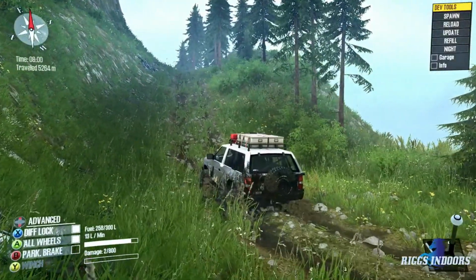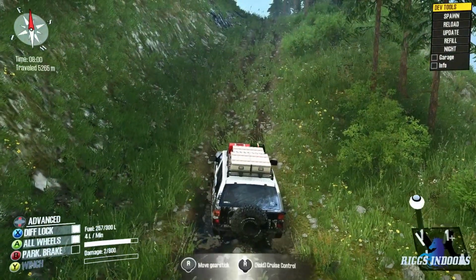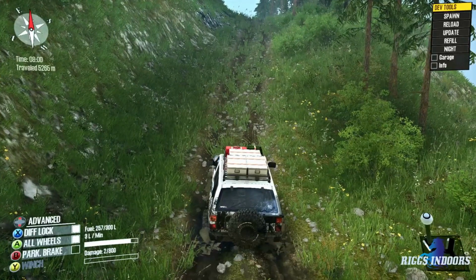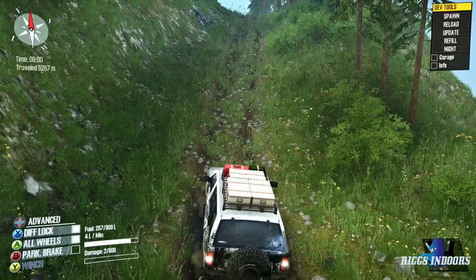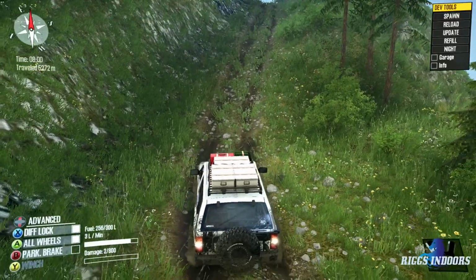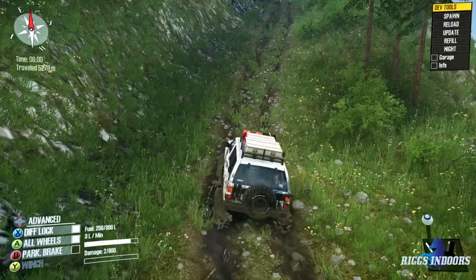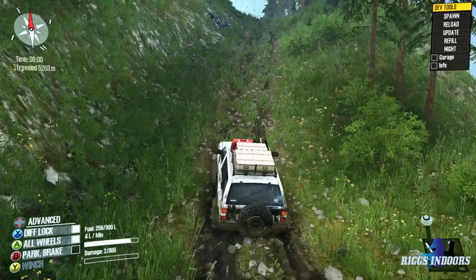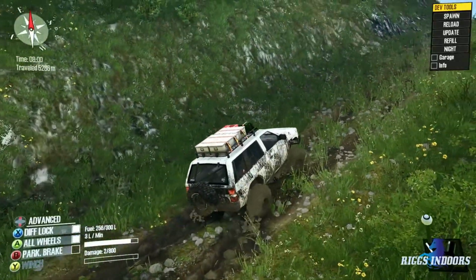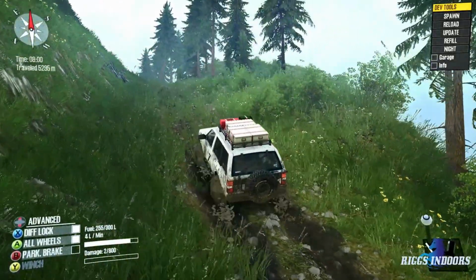Okay, for this one, I'm going to put it in the low 3, because this is a muddy hill. Low 1, low 2, we're stuck? Not possible. Try it again. Keep those wheels moving. Okay, what's blocking us here? Oh, might have been a rock in the way. Okay, that's all good. It's all good.